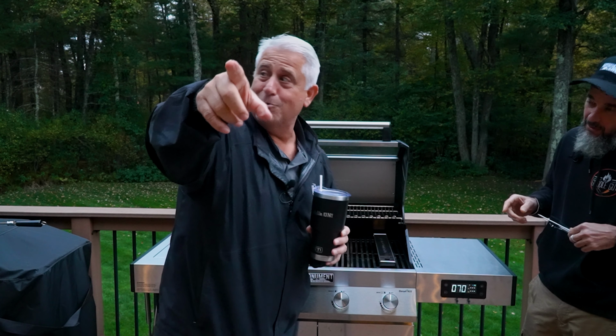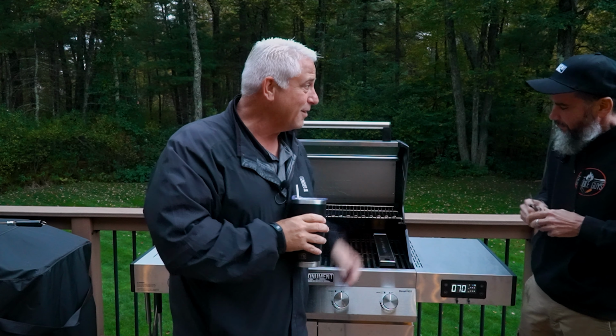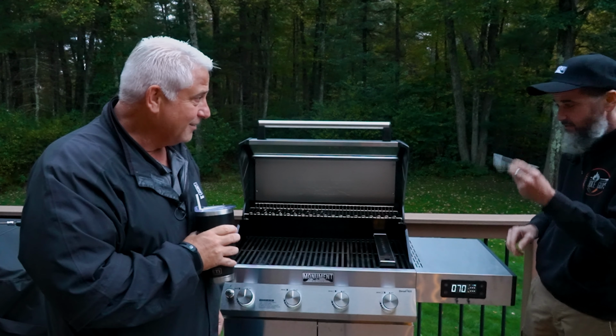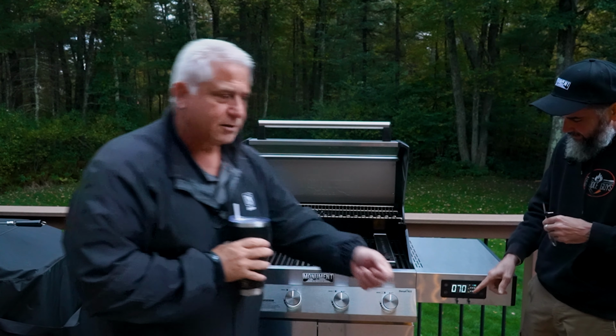I'll be inside my house cooking and I'll look out there and I'll say, okay, time to throw it on. It's preheated, it's at 450. Then I'll come back out. It's unbelievable. So that's nice. This is really nice. The two probes, there are two slots for two probes. And then what's that middle one, Jeff? The middle one is a USB.